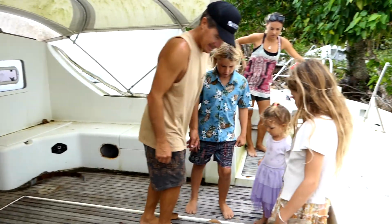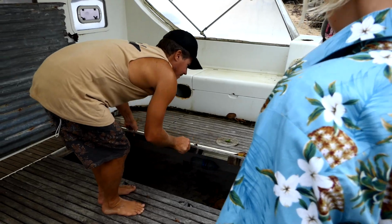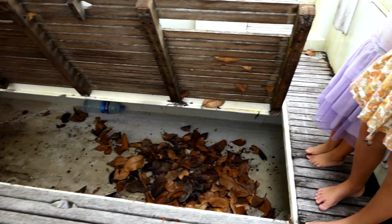Fancy boat like this. Can you open it, Dad? Big cockpit. Yeah, opens like that. Storage. Mega storage.